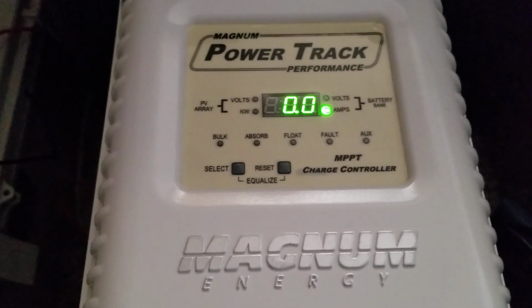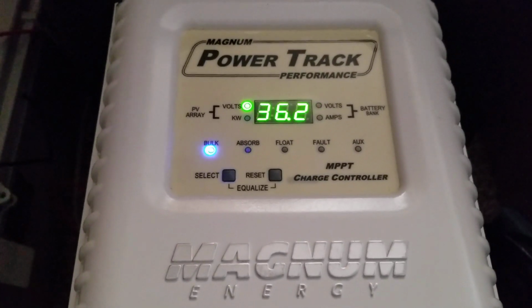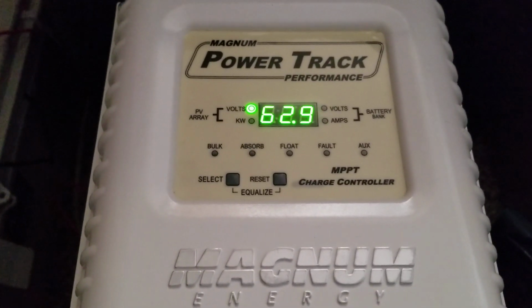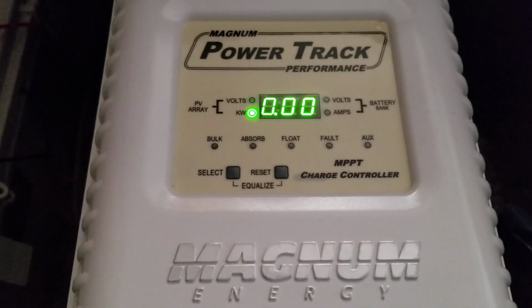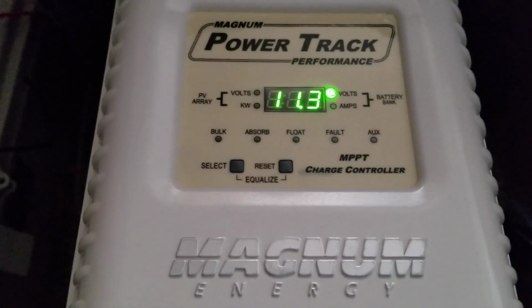If we get them all charged up again today, I'm gonna let the batteries charge, and the sun probably started coming up a little bit, and we'll see how much power we're gonna be making. Get these batteries all the way to absorb and float.